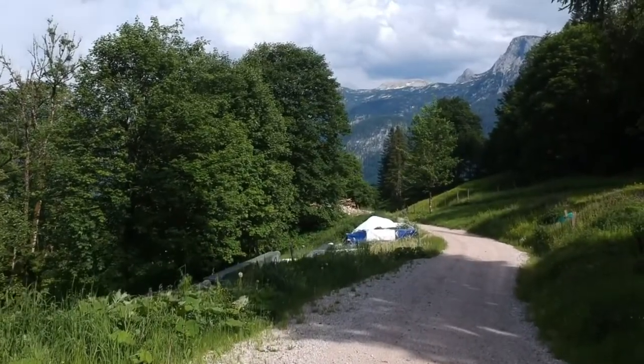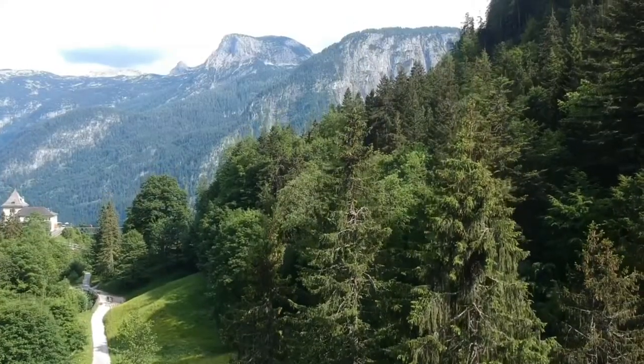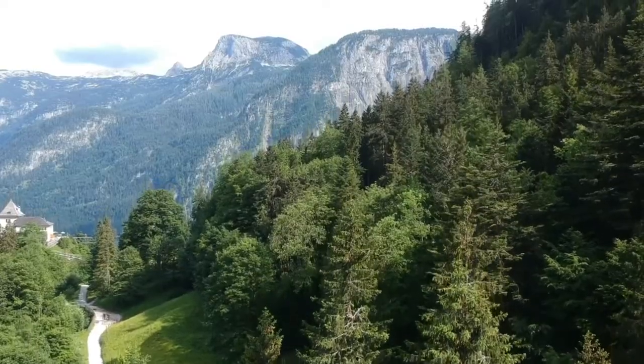After this, we walked back down, a great opportunity for us to get our drone out and get some stunning shots and make our way to the skywalk.